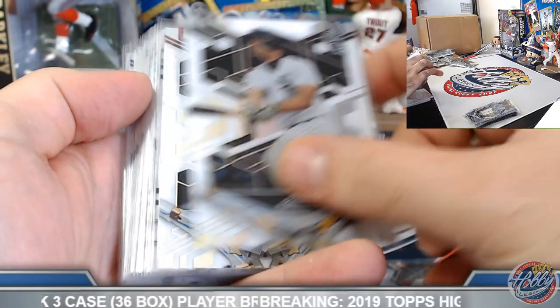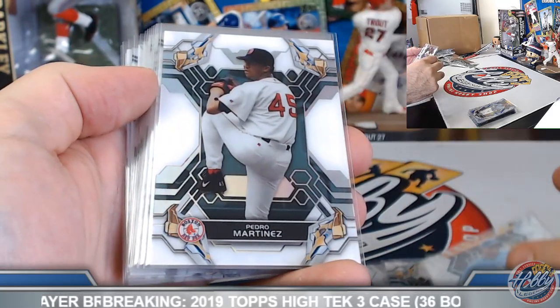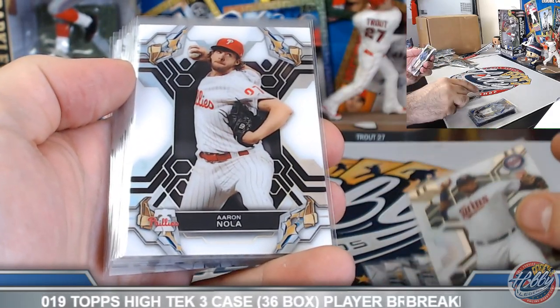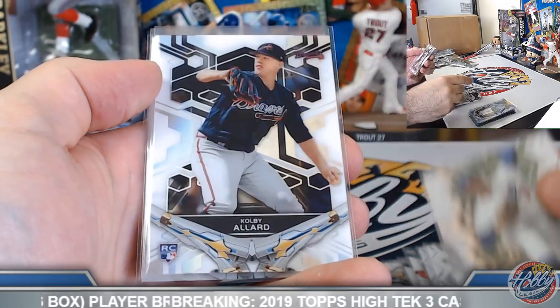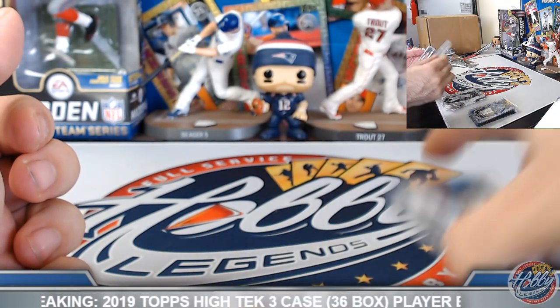Kucher, Abreu, Puig, Yelich, Bagwell, Sal Perez, Pedro, J.D. Martinez, Mazara, Sano, Nola, Mancini, Rosario, Soto, Cano, George Brett, Sandy Koufax, Allard, Schwarber, Machado on those.